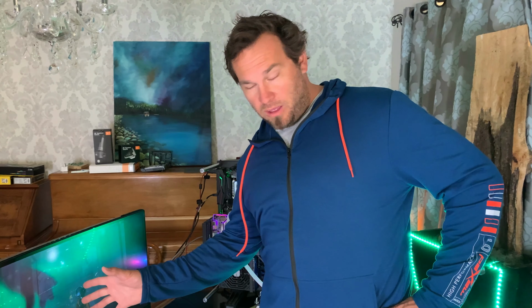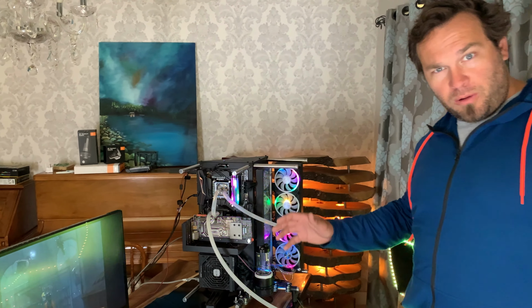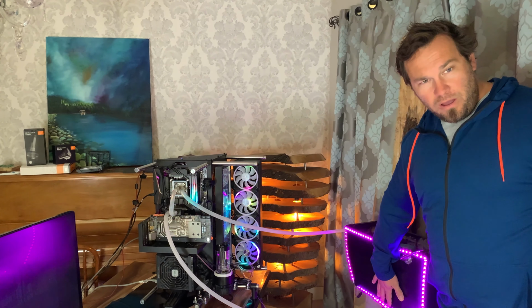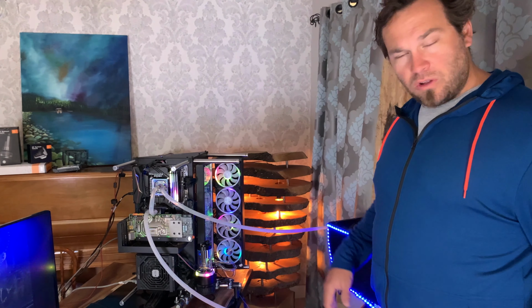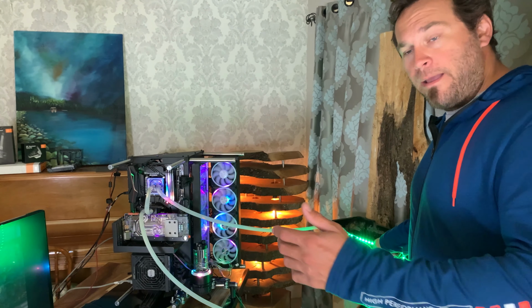Let me demonstrate how it works. Alright, so we've got a nice little stress test running here, Time Spy. You obviously know that, easy mark. Just heating up some of the components here, and then as your reservoir gets fuller of hot water and your entire system starts to heat up, it's as simple as flushing the hot water away.